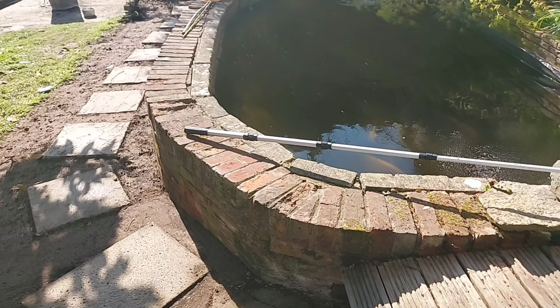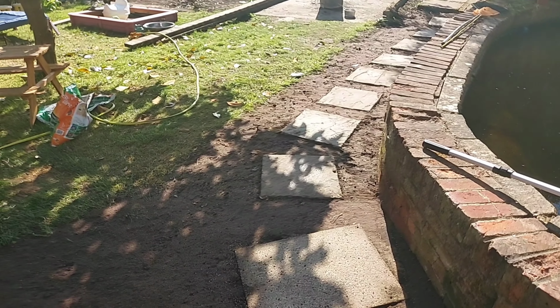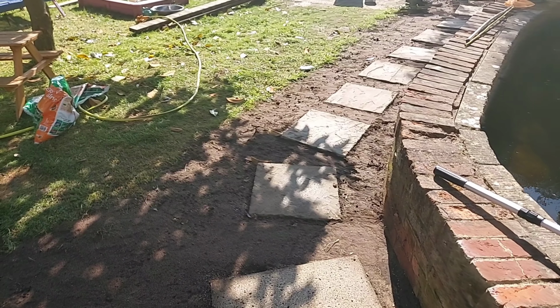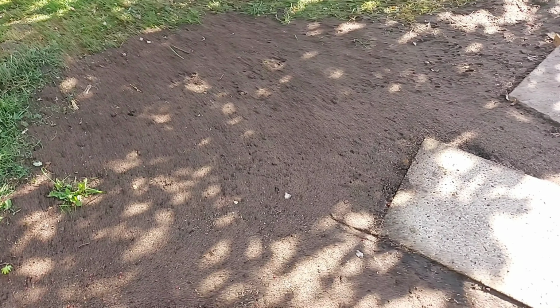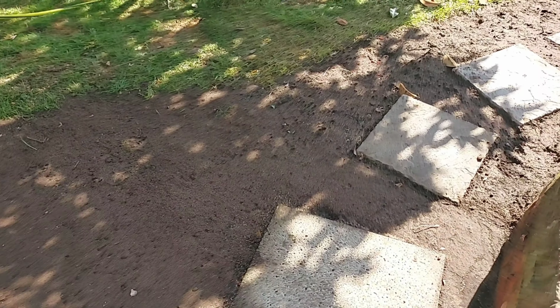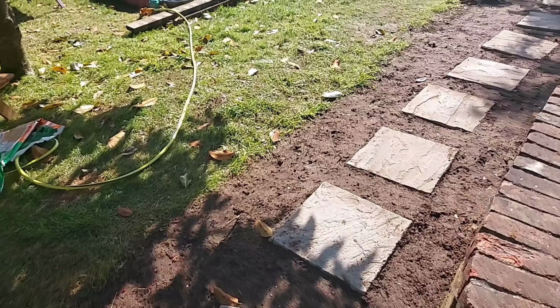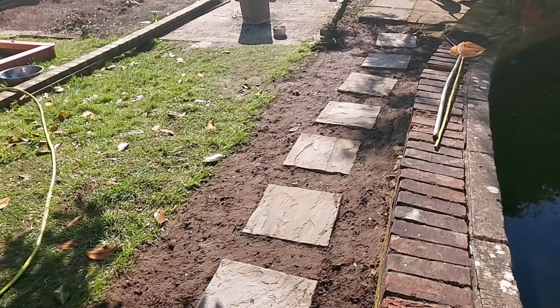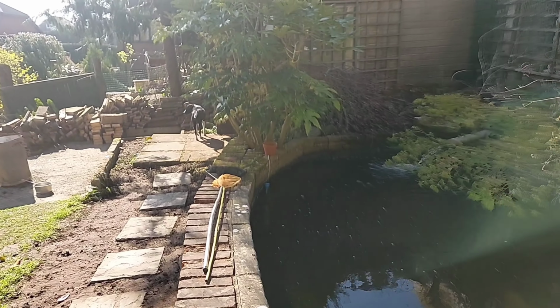Big pond. Again, we've taken the walkway up down here and put some slabs in. Ben has put grass seed down here. We're just waiting for it to grow. The kids and the dog don't quite understand. Don't go on the earth, just stand on the slab. So we'll see if it actually has a chance of germinating or not.